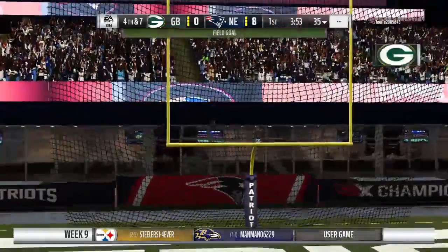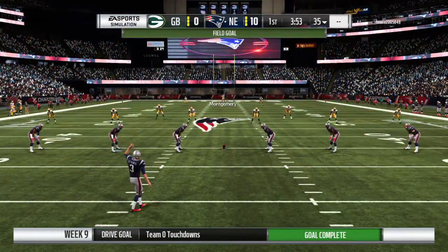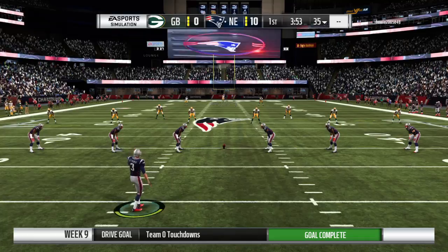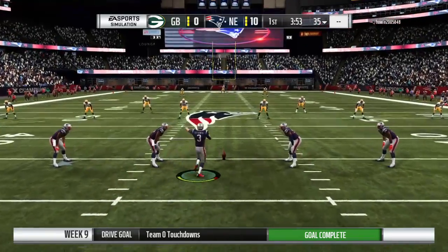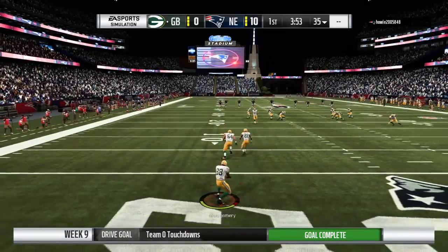And Gostkowski's kick is good. And that will make it 10-0 here in the first. I got the interception, but very little movement after, and that forces him to settle for 3. And it does feel like settling when that happens, doesn't it?